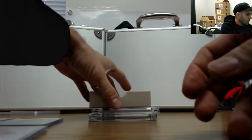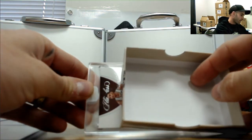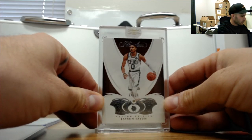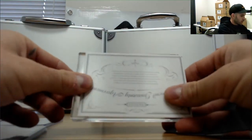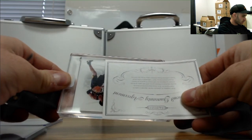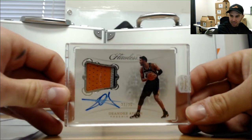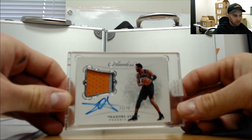Okay. The encased. Start off with the diamond, and it is Jayson Tatum, numbered 14 of 20. 14 of 20. And the last hit. Finish with... Did I am a DeAndre Ayton machine. 23 of 25. Seriously, half the cases we've opened have had Ayton. Three color patch autograph to round out briefcase number 2.